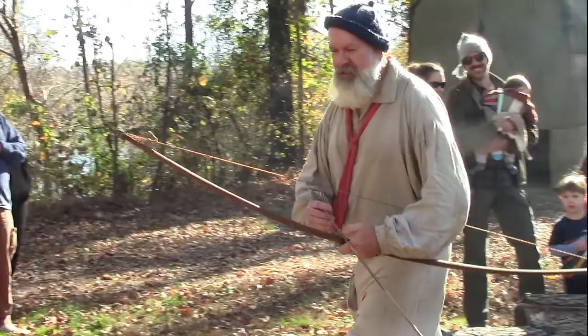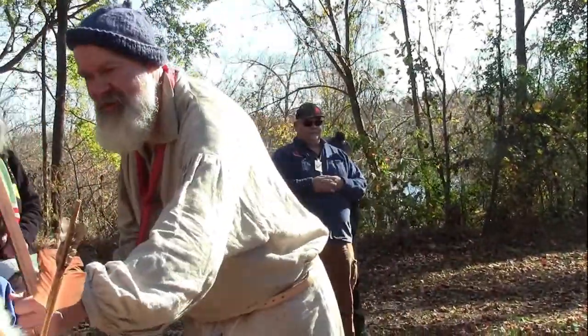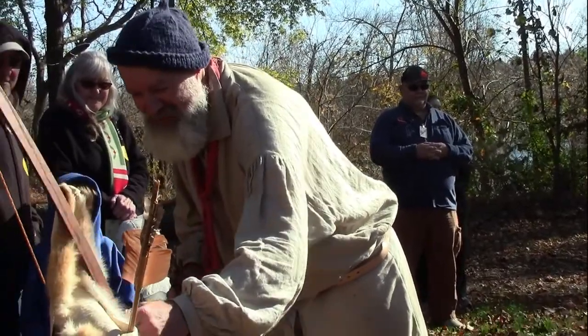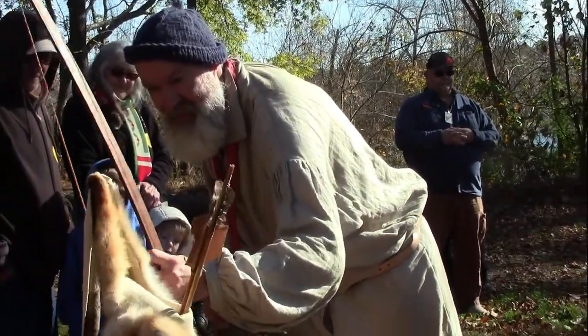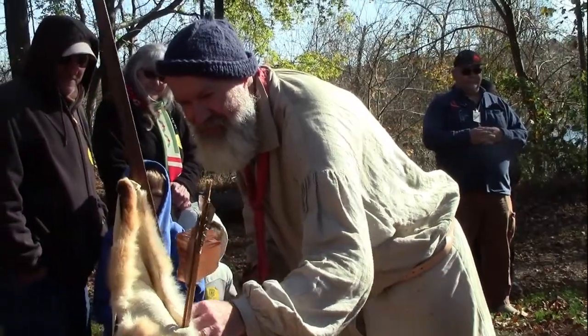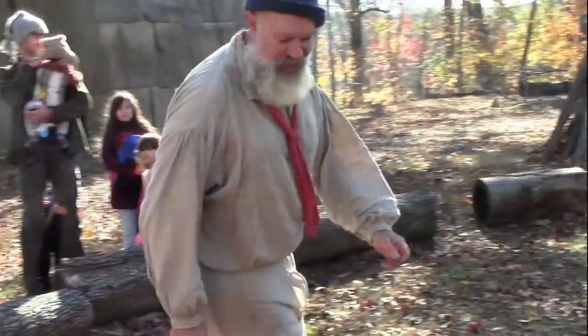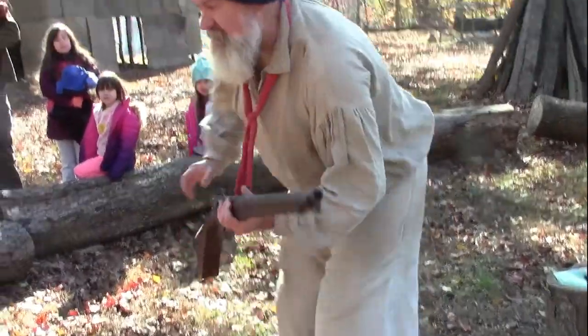And then how about the English? When the English arrive, they're going to be looking around at everything, and they're going to show the Powhatans something that they've got. Get this to stay. There you go. Awesome. And then the English would have arrived, and they would have had these guys.